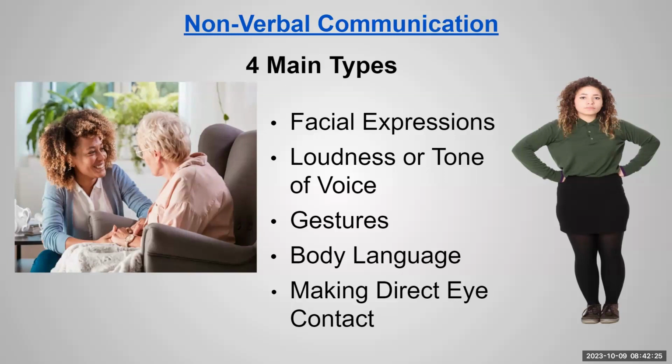But if we look at the caregiver on the right and the caregiver on the left, we can see some pretty significant differences in the way that their body language tells us how interested they are in what we have to say. The caregiver on the right, she doesn't look like she really wants to be there. She has her hands on her hips. She's got a facial expression, an eye expression that does not invite me to further communicate with her.